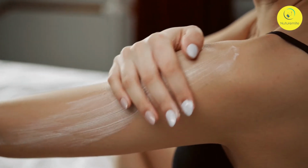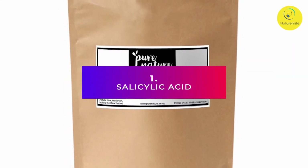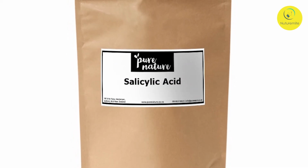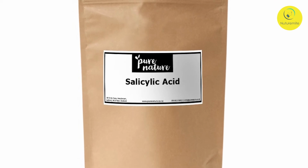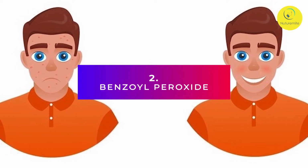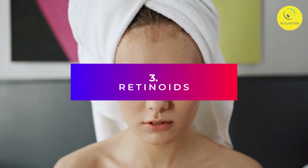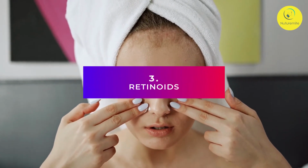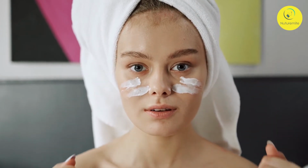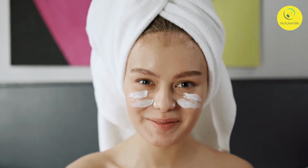Ingredients to look for. First, salicylic acid. It works to unclog pores and reduce inflammation. It is ideal for blackheads and whiteheads, but can also help pustules disappear quicker. Second, benzoyl peroxide. It kills acne-causing bacteria and therefore works best on inflammatory acne. Third, retinoids. Retinoids exfoliate the skin surface, removing the dead skin cells that clog pores, among other things. They also help stop inflammation and are fundamental to all forms of an acne regimen.